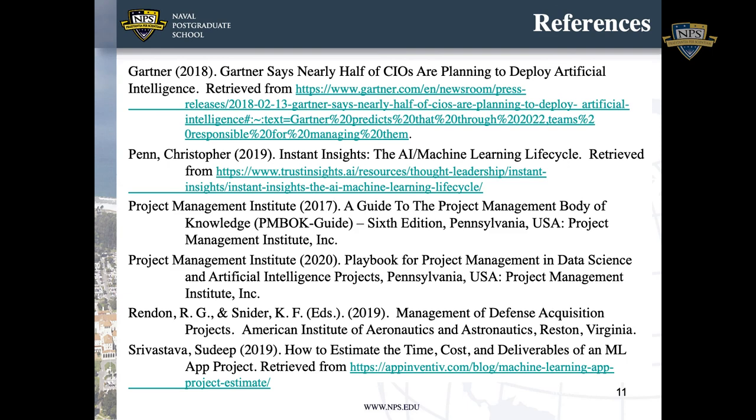There's my references. A good source is the Playbook for Project Management in Data Science and Artificial Intelligence Projects by the Project Management Institute. It's a really good source for managing AI projects.